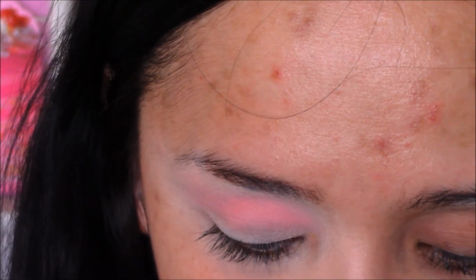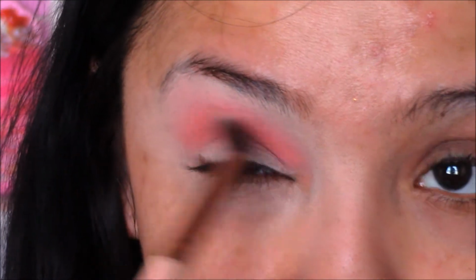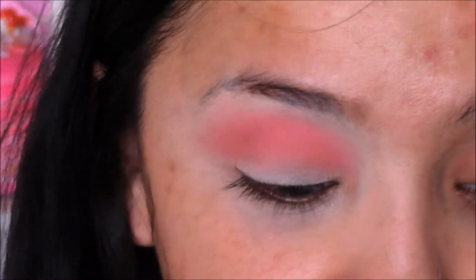So I'm building my crease shades a little bit because I want to be able to blend out the darker colors, because I feel like building is probably going to make it work, because that technique has worked for me in the past as far as like from the Jaclyn Hill Morphe palettes. Those things were so hard to blend, and I figured if I just build nice bases, because that's what I did with those palettes, then I'll be able to blend it better. So we've got that soft pink going on there.